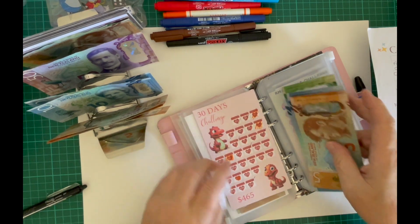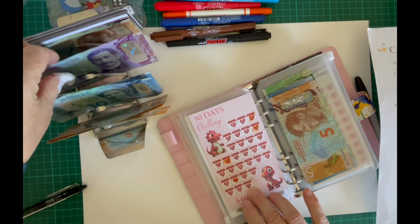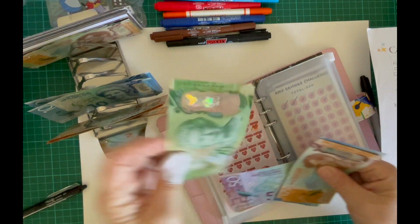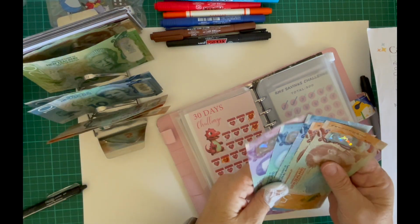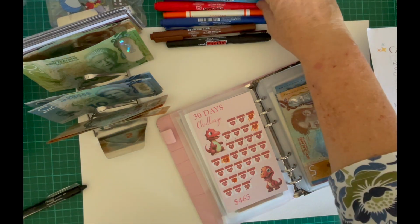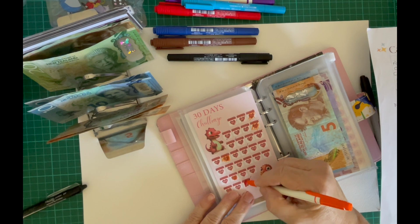Looks like everything is done, so let's choose. Should we do 30? Because the reason I say that is because it's the biggest number on there, and I'll put 20 back because we got some extra. So it's 50, 60, 70, 80. Find my orange. Let's colour in that one.